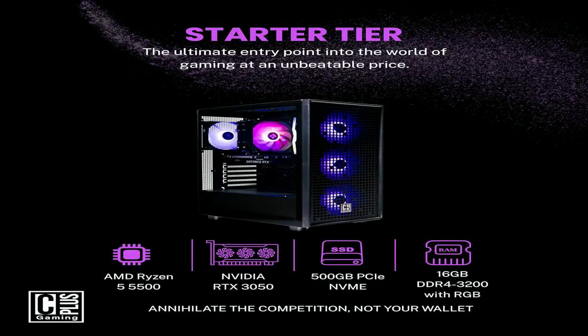Paired with the NVIDIA GeForce RTX 3050, you're getting real-time ray tracing, solid frame rates at 1080p, and access to DLSS for smoother visuals. For a starter tier build, the graphics power here is extremely respectable.